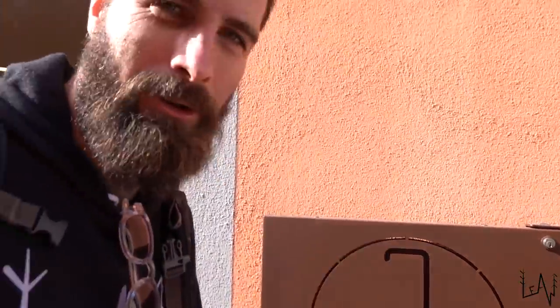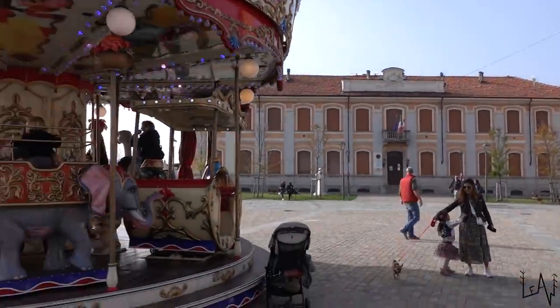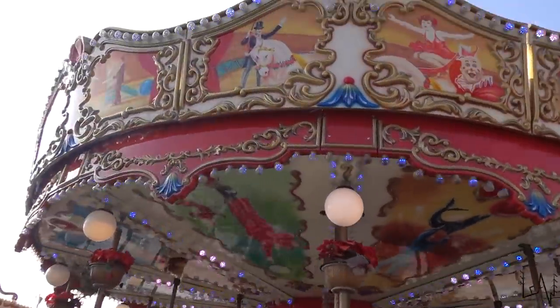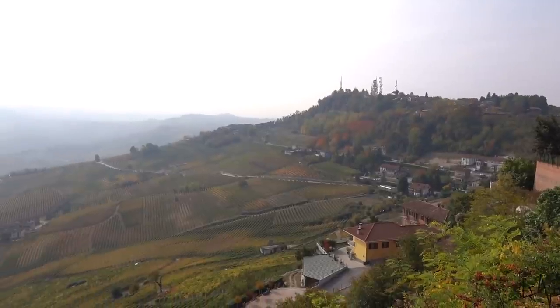Why not? Why not? I'm from the Belvedere of La Morra. We can enjoy this beautiful landscape.